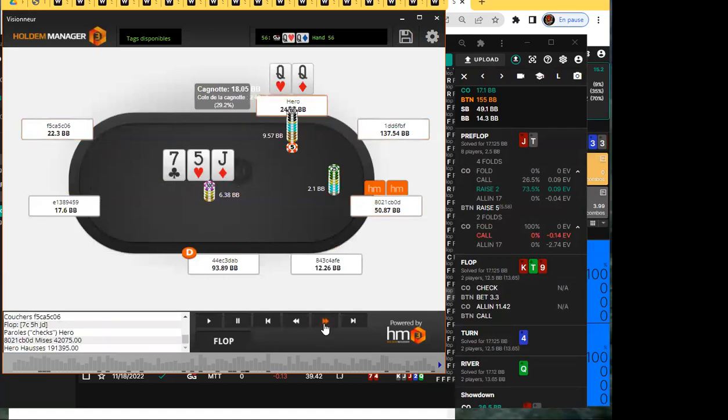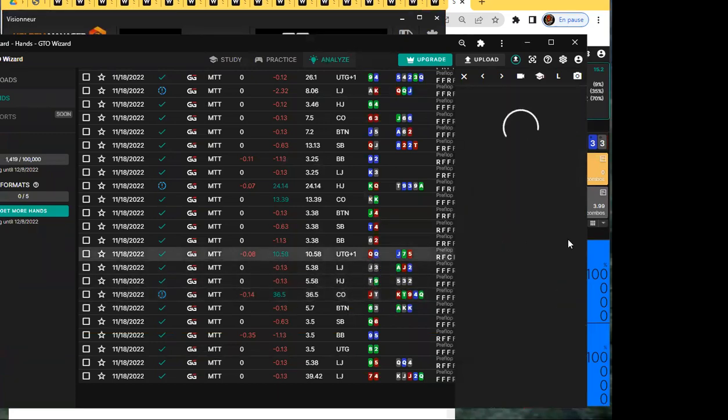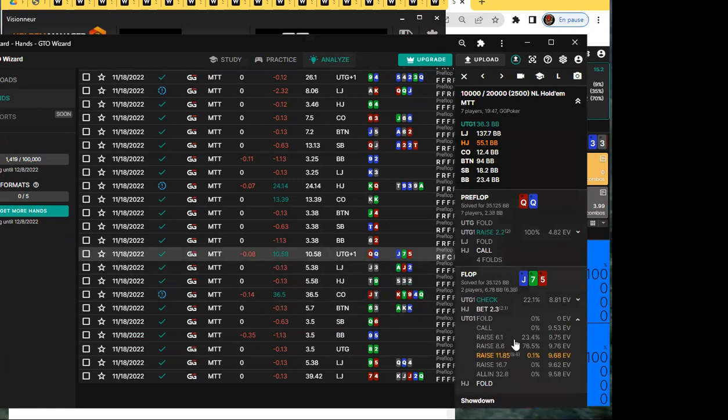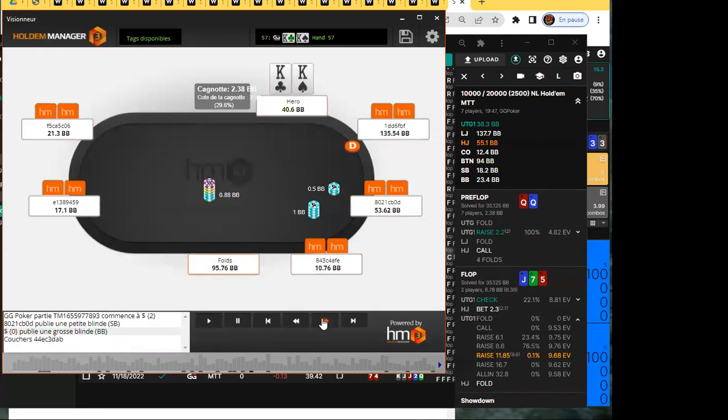Check raise. This is good. I would go a little smaller, but I think playing check raise here is good. Seven is probably good, 6.5 or 7, I guess. 8, yeah, it's not too bad. 8-6 is a little large, but it's fine. It's about a big blind big. Yeah, it does like the big size mostly.